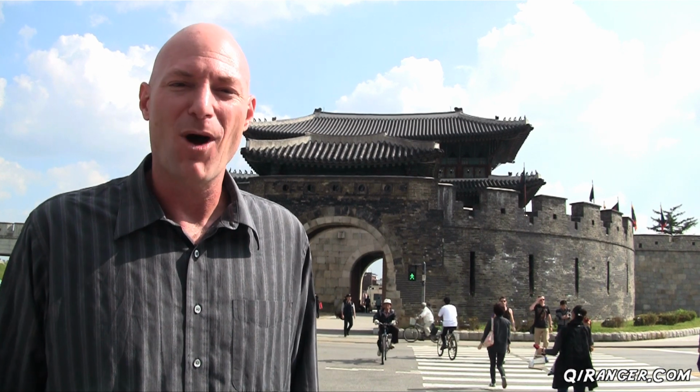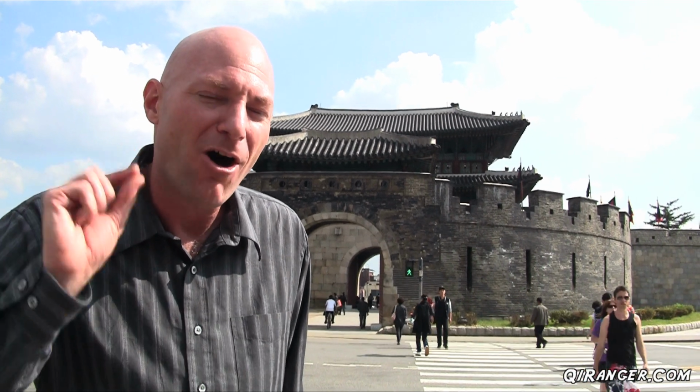Behind me is Janghamun, the north gates of the Suwon Fortress. This 2-story structure is the largest of its kind in all of Korea. You remember those small cannons I showed you earlier? Here's their big brother.